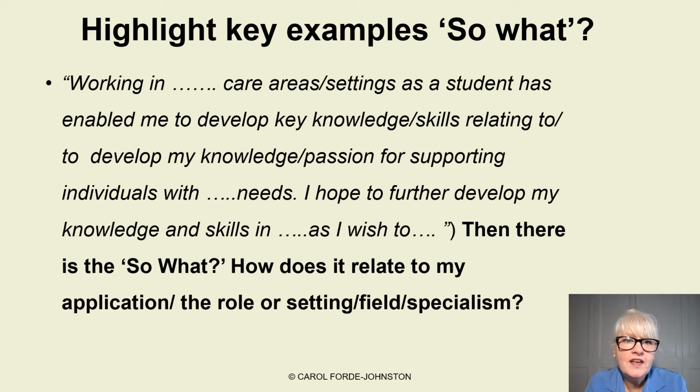Another example: working in whichever care area setting as a student has enabled me to develop key knowledge and skills relating to whichever area, or to develop a knowledge or passion for supporting individuals, which you can fill in. I hope to further develop my knowledge and skills as I wish to. And then there's the so what again: how does it relate to my application, the role, the field, the setting?